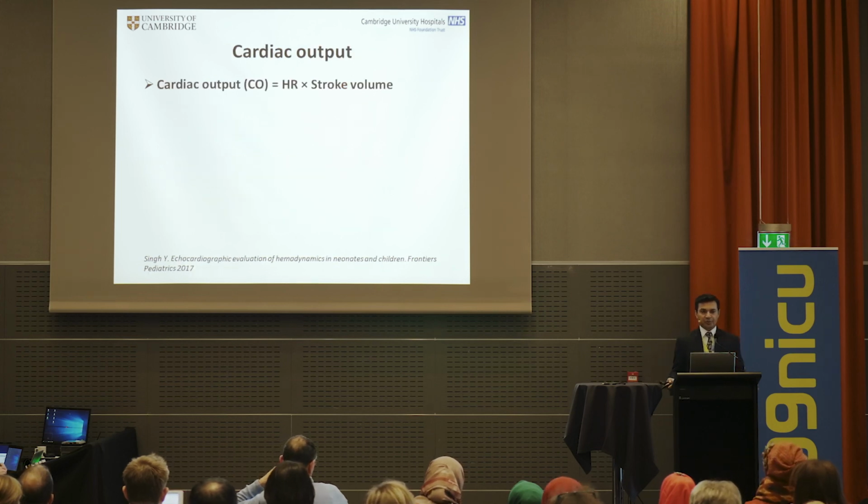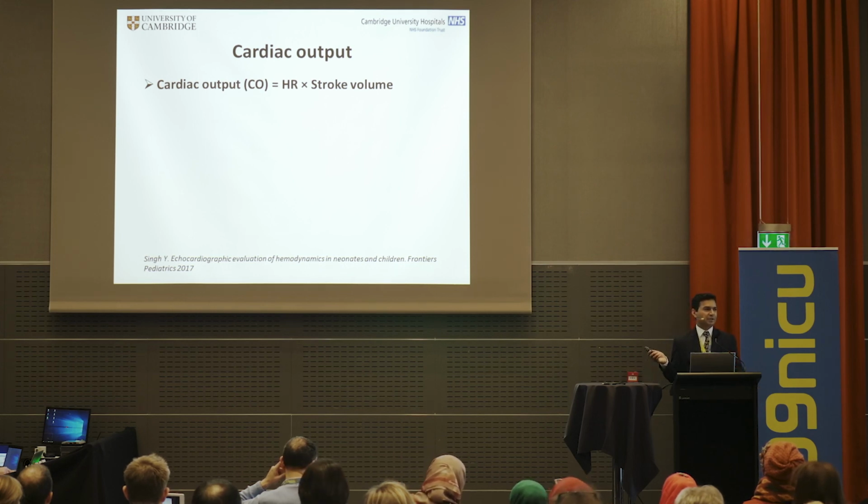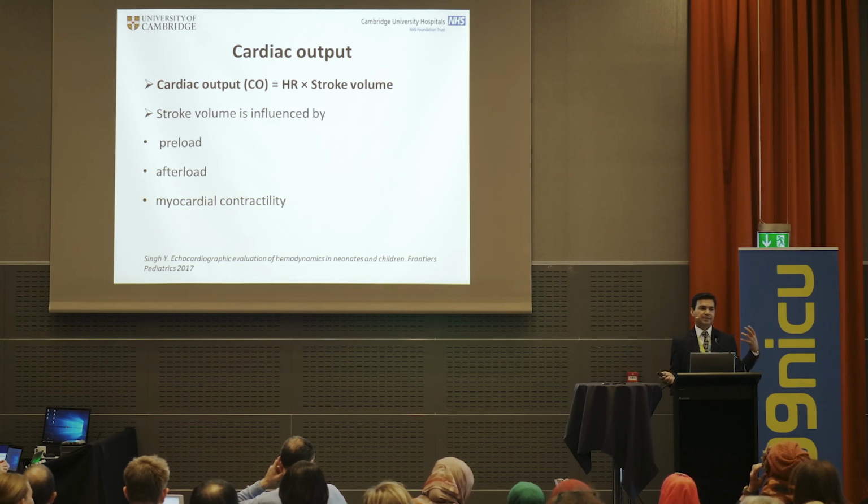If you look at cardiac output, and this is not an echo based talk really, briefly there will be some echo. I cannot completely shy away from the echo, but there are only a few slides I'll talk you through. Cardiac output, we know, is a multiplication of the heart rate and the stroke volume, and stroke volume is influenced by the preload, afterload and myocardial contractility. There is a pump, it has to be filled and it has to pump against certain resistance, very simple.